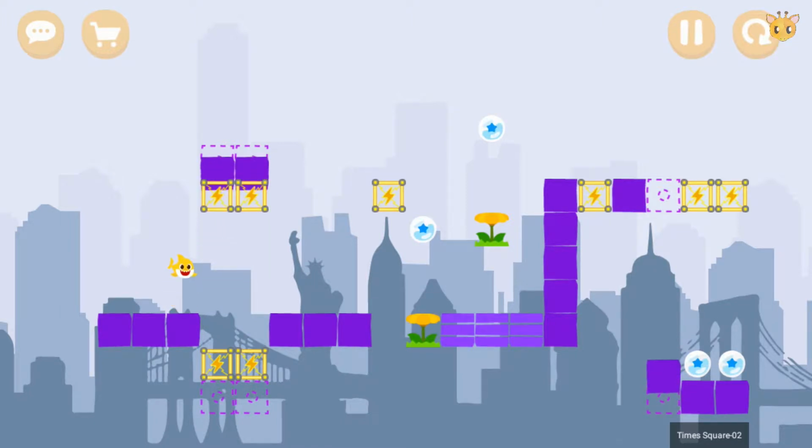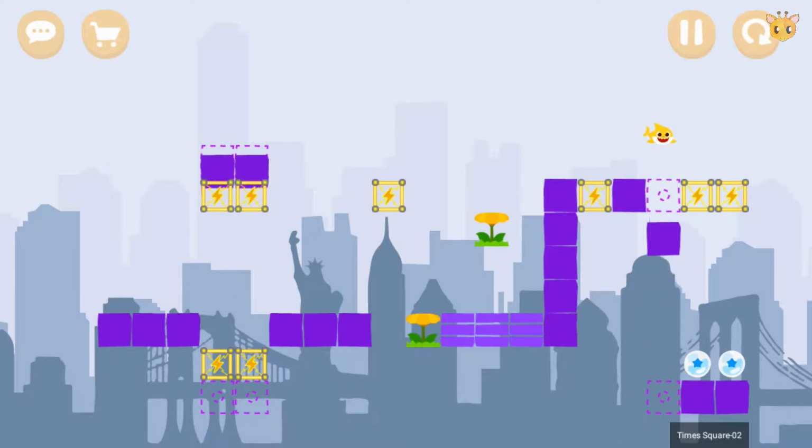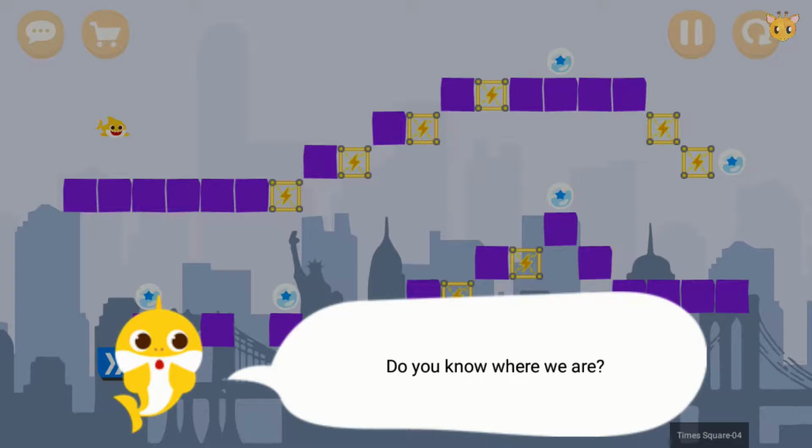Wow, okay, this level looks really great, with the purple and the yellow colors. But it's not easy, so be careful, Baby Shark. Now let's go down with the lift. Great. Oh my god! Don't touch the flowers. That's super dangerous. If you jump too high, you will touch them.